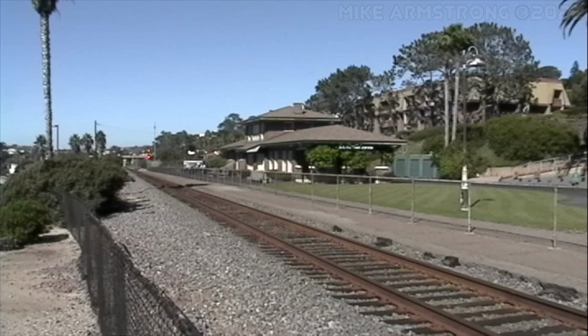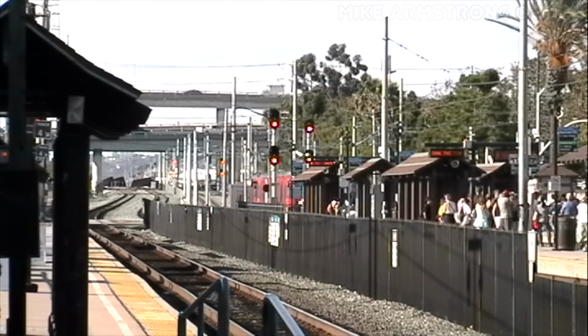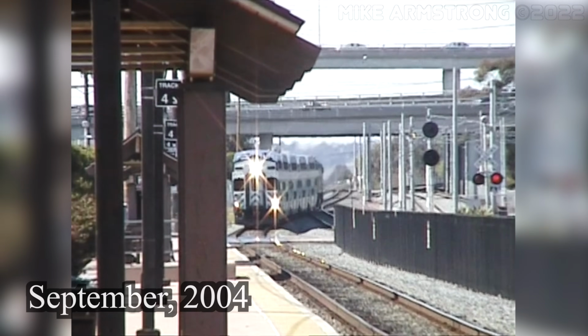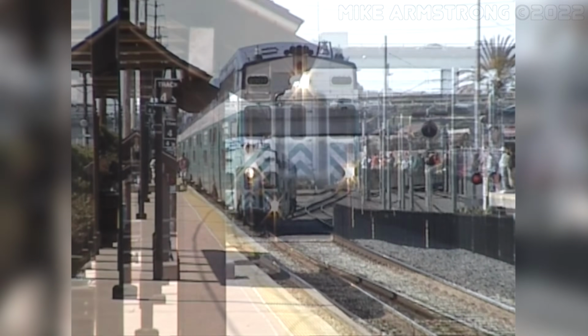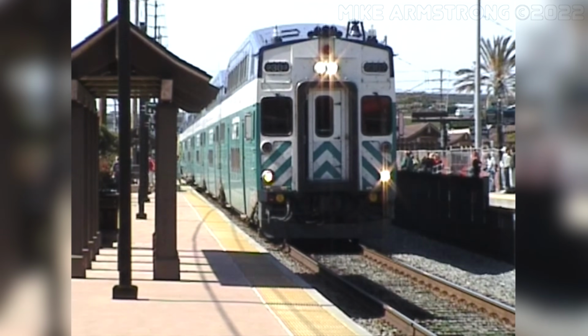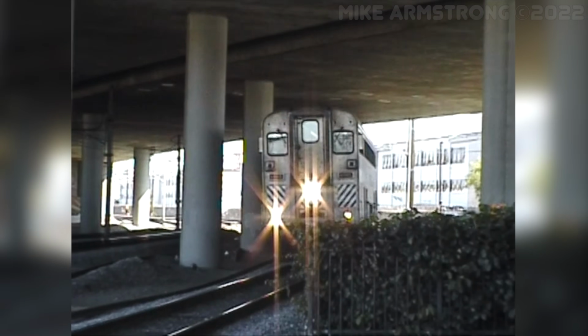After Del Mar, I went south to pay a visit to the Old Town Transit Center. This was one of my favorite places to watch trains many years ago. Even before I started filming, I would come to Old Town in the afternoon with my parents to watch the Amtrak San Diegans fly through with the old F40PH locomotives and single-level Amfleet cars. Fun memories from years ago.